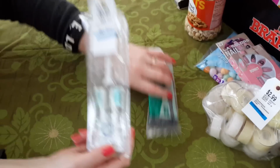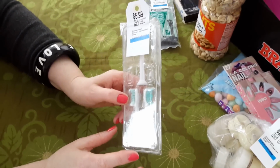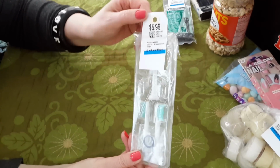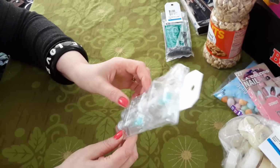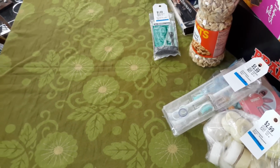And I'm almost positive that this is the Sonicare one, the one that fits my Sonicare toothbrush, so 30% off of that is really good. Mine is this weird little one. Yeah, that one's mine. Three of them. Those stupid things are expensive.